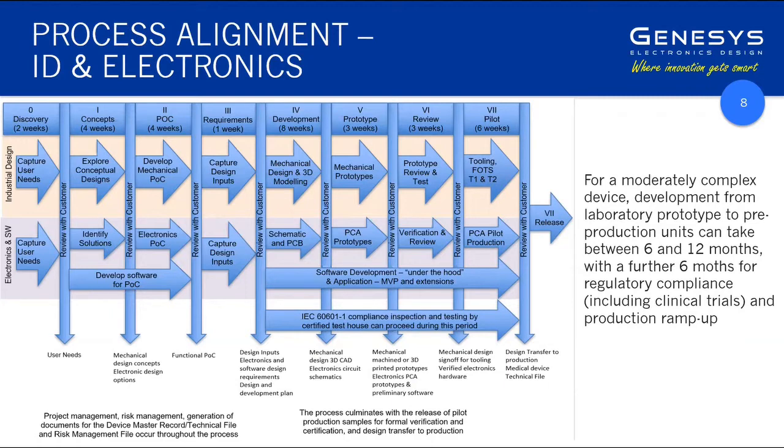What I haven't shown on this slide are the medical regulatory activities that follow that in terms of verification and validation of the total design. So really the end point of this is when we're actually ready to move into the manufacturing stage, but we have to do all of the regulatory compliance stuff.